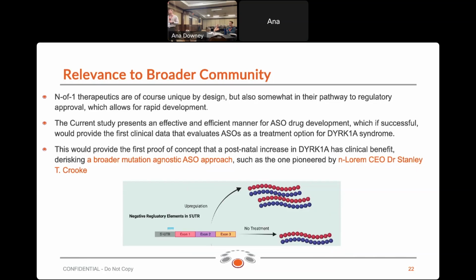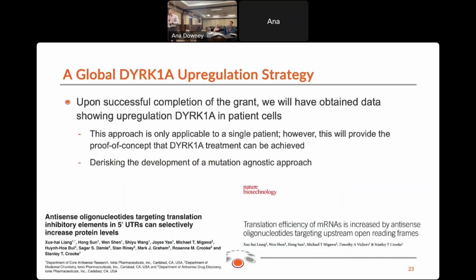And this approach is completely mutation agnostic if you are a true haploinsufficient. This binds onto negative regulatory elements in basically a region that controls how fast your protein is translated. So this has been published. This is not what I'm currently working on, but this is the broad applicability that can come from understanding how antisense affects one patient, then to understand how antisense can affect a whole group of patients.